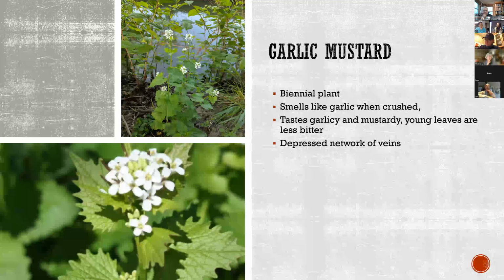So garlic mustard is a biennial, which means it spends 1 year just growing leaves, storing energy, building up a nice strong root. And then the second year, it's going to turn into a flowering plant, and it's going to make its seeds, and then it will theoretically die. Do biennial plants always die after the second year? No, but they're usually supposed to. And when they're not being invasive, they usually die. Garlic mustard frequently will die after the second year, so that's why we call it biennial.